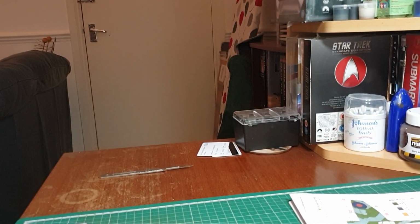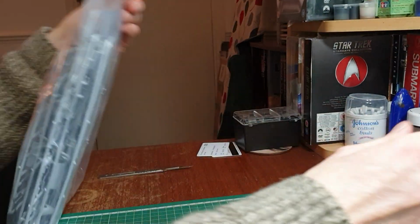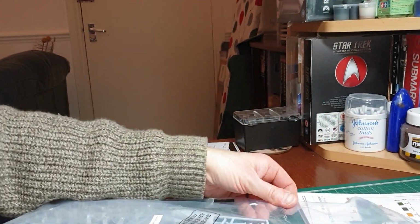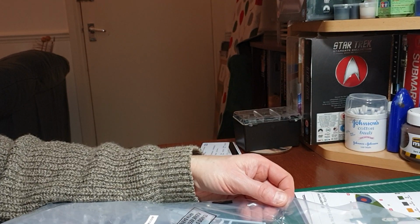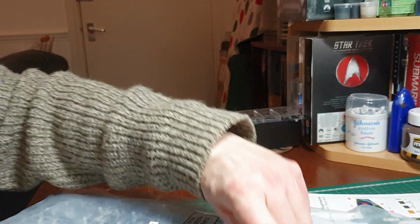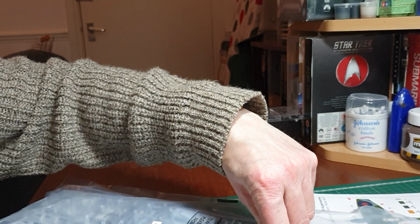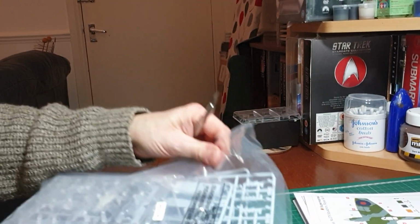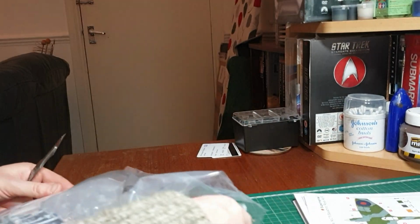Right, let's have a look at the crux of the kit itself. So I'm going to seal the bag, if I can find my scalpel. Where are we? Oh yeah, here we go. Let's unseal it. Take the screws out.